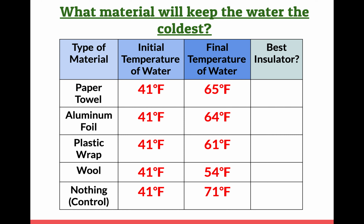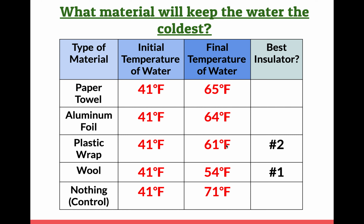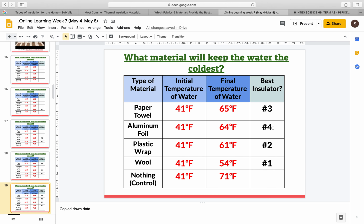So if you take a look at this, the best insulator was the wool because the wool kept the water at 54 degrees Fahrenheit, which is pretty cold compared to the original temperature. And then the second best was the plastic wrap. Notice how the temperature, if it's colder, it's a lower temperature. And then the third best insulator was the aluminum foil. And then it was the paper towel. So let me fix that really fast.